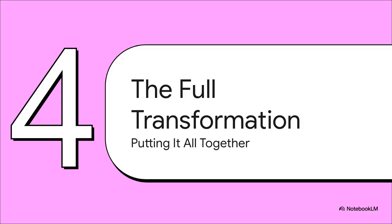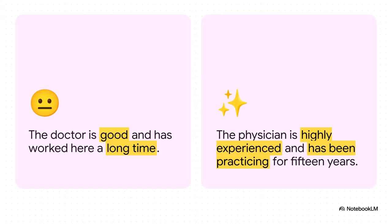Okay, it's time to bring everything we've talked about together. In this final section, we're going to see the full transformation by combining our advanced vocabulary, our precise grammar, and our professional self-description. Let's look at the complete before and after. First up, a case presentation.